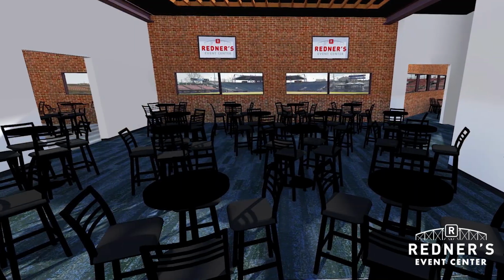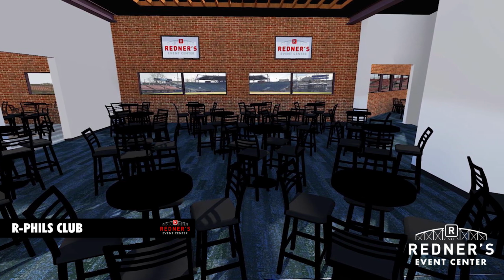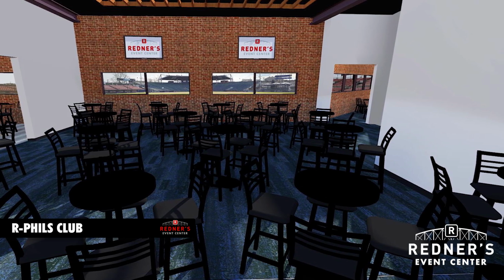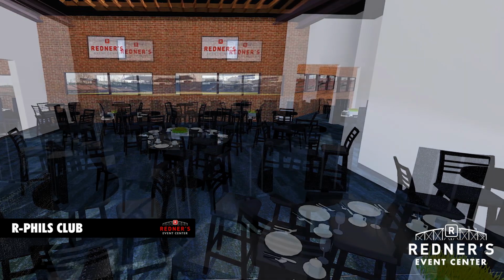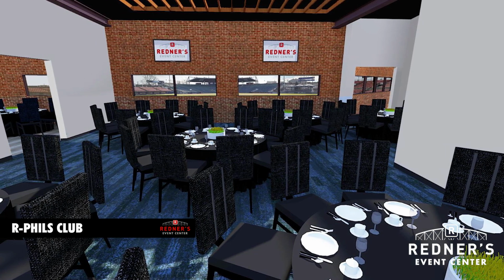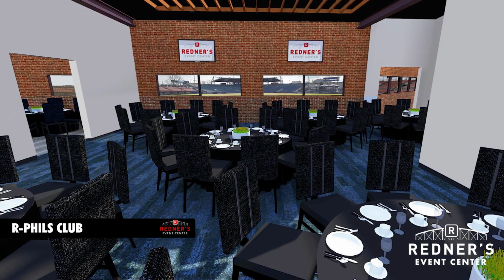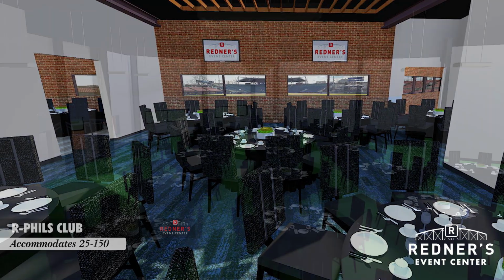The next area is the Phils Club. The Phils Club is located on the first floor, has beautiful windows with views of the field, and this is a cool view because it's the field level. This is actually the Phils Clubhouse during the season. So in the off season, you can actually host your event in the very same space that our players use during the season. You'll notice that it has televisions. Again, I mentioned the view to the field. We can cater this area. This room will accommodate 25 to 150 people.